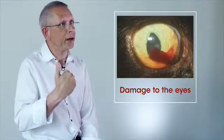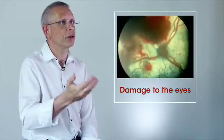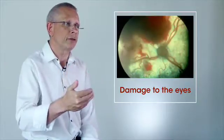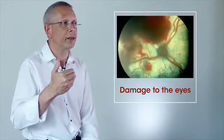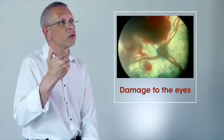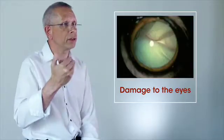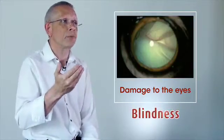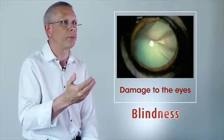If we look at the back of the eye, the retina, using an ophthalmoscope, we may be able to see changes to the blood vessels. We may be able to see bleeding again in the back of the eye. And sometimes cats will develop retinal detachment, where the retina simply detaches from the back of the eye and they develop sudden onset blindness as a result of the high blood pressure.